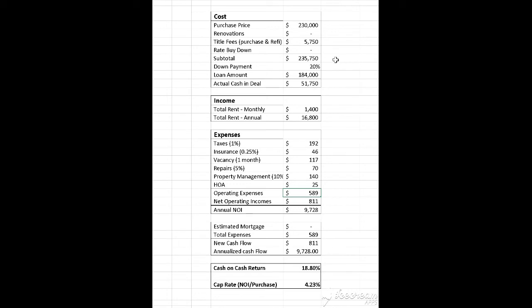Now remember, you only put 20% down, so you are going to have a mortgage payment. So the estimated mortgage on this house is going to be about $900 a month if you do a 30-year. So your total expenses is going to be your operating expenses plus your estimated mortgage. So you're at $1,489. But wait a minute, the rent is only $1,400. So you're actually going to be in the red. You're going to be losing $89 a month or over $1,000 a year with this rental property.